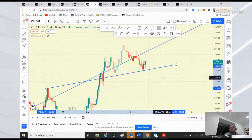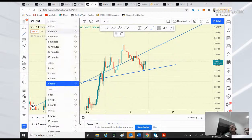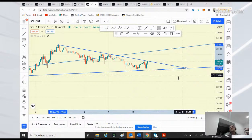If you want to be 100% sure about the movement, you want to wait a little bit until we see some sort of breakout happening from here. If I make it 1 hour, it's probably more clear. It is right on the verge of the breakout, and if it breaks out and does the retest, we're probably going to see it go up much more than where it is. So that's how I see Solana. Don't forget Solana. Solana is the coin whose name you're going to hear many more times soon.